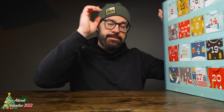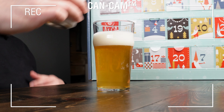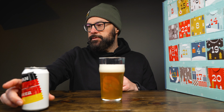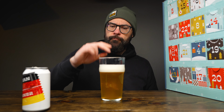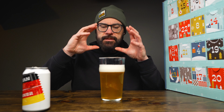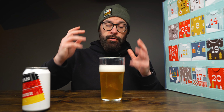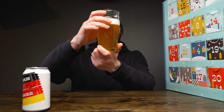Let's go ahead and pour this. Coming out really clear out of the can, just barely has a yellow tint to it. Collecting in the glass here, we're going to see a little bit more of that golden yellow you would expect to see out of a Pilsner shine through. I'm looking at about two fingers of really bright white head. This is like the stereotypical beer. When you think of beer, this is what you would probably think of most times, 9 times out of 10. Let's hold this up to the light.